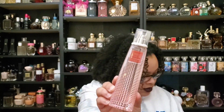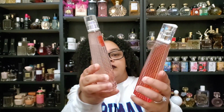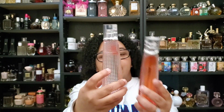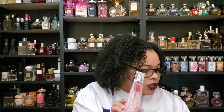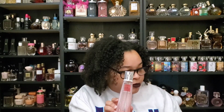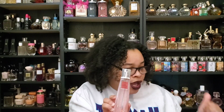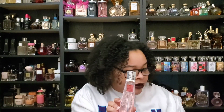Let's move over to the Eau de Toilette formulation. And so the juice is lighter. Let me just do the side by side since I have them both here. Look how much I've worn this one, honey, baby, child, please. This is my boo thing. I like them both. So the Eau de Toilette formulation is raspberry, pineapple, pear, grapefruit, lemon, peach, pepper, rose, lily of the valley, caramel, musk, and patchouli.